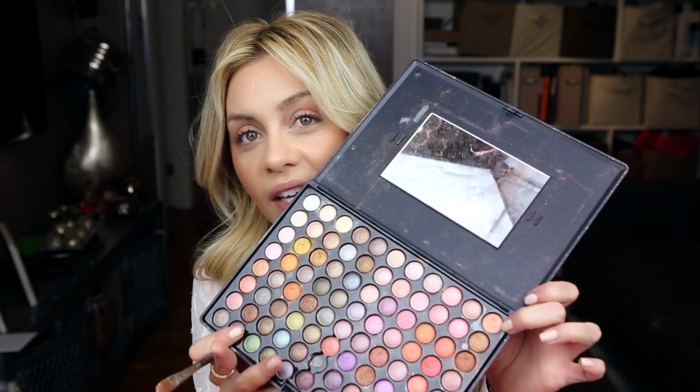And then with my blending sponge, applying my concealer all over and blending. Then I like to go in with my favorite blush at the moment by e.l.f. Alright, so for the eye I'm going to use this peachy pink color here and apply that to my eyelid.